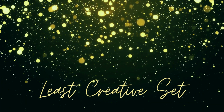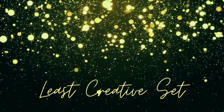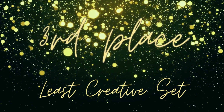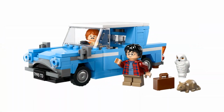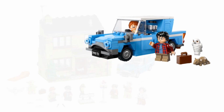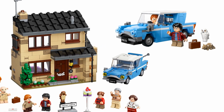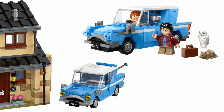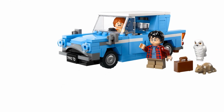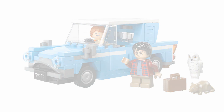Our next category is least creative. These are the sets that don't do LEGO's creative ideas team justice. In third place, we have the Flying Ford Anglia from LEGO Harry Potter. At the end of 2023, the 4 Privet Drive set retired. Come 2024, LEGO released practically the exact same car as the standalone set. I don't necessarily hate that they did that. If you just wanted the car and not the house, it's great. But it's not very creative and has to appear in this category.